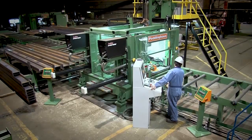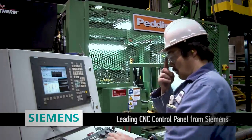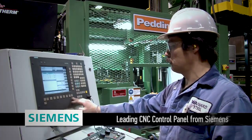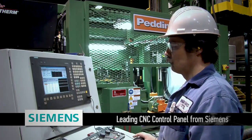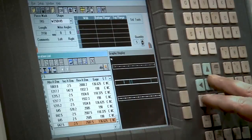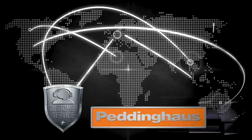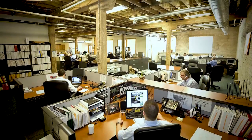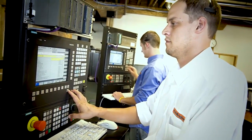The Peddiwriter uses a true CNC control manufactured by the global leading electronics provider Siemens. Siemens electronics represent tomorrow's technology, are easy for the operator to learn, and function perfectly in any fab shop environment. With service offices spanning the globe, Peddinghaus continues to lead the industry in customer support and strives to maintain the highest satisfaction ranking in the industry.